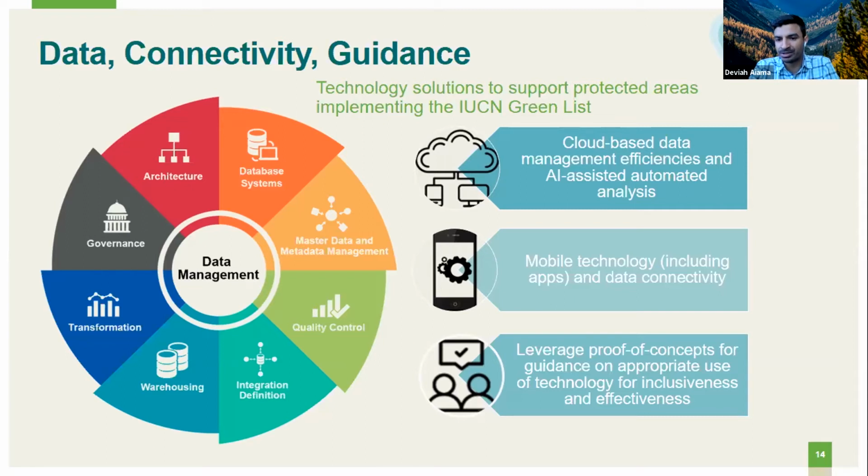We're also looking at mobile technology, including apps that can be used on mobile phones, as well as data connectivity within a park. And really the idea is about testing proof of concepts and then leveraging that to share with the Green List community and the broader global regional protected area communities. And then also providing guidance on the appropriate use of technology for inclusiveness in terms of fair governance and effectiveness in terms of successful conservation outcomes.